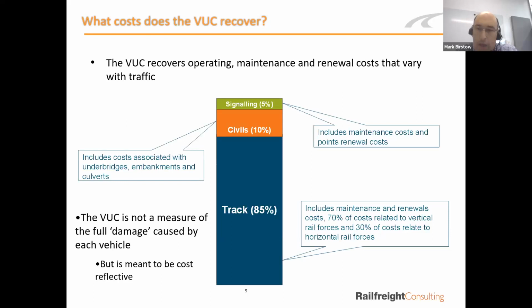What happens is that for each control period, Network Rail puts in a proposal to the ORR as to how much money it actually needs to maintain the network. The ORR come back and there's a bit of an argument about how much money we can actually have. And part of that money comes as a direct grant from the government. And the remaining part is what we recover through track access charges.